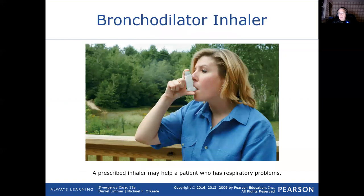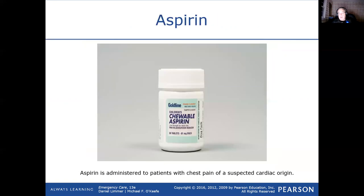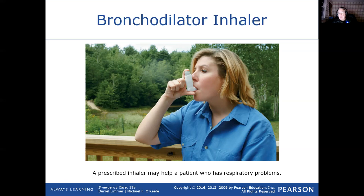This is the meter dose inhaler. There's many different types of meter dose inhalers, but again, we're only allowed to use the albuterol meter dose inhaler if you're in a situation where you don't have a nebulizer, you don't have oxygen to run the nebulizer, that type of thing. So if a patient has it, and obviously has a prescription for it, you can assist them in taking it. Again, we said that you want to shake it up for a second or two, have the patient forcefully exhale, and then they put it in their mouth.